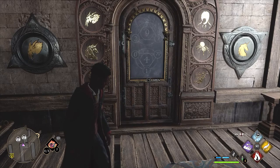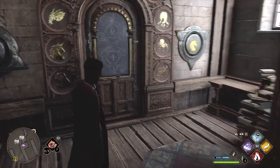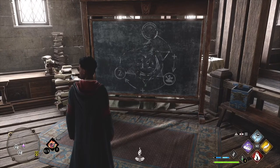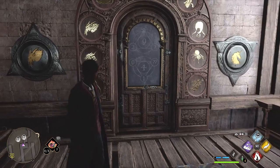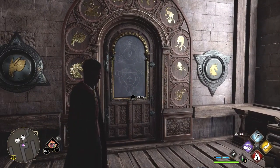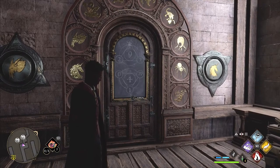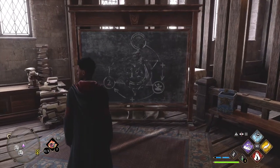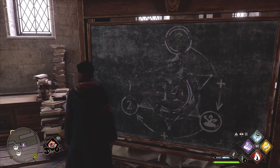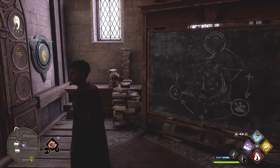The serpent. Nine is that. They got that serpent, okay, that's up there too. And then... Is that three? Three, two. Okay. So I'm like, that's 14 in the middle.